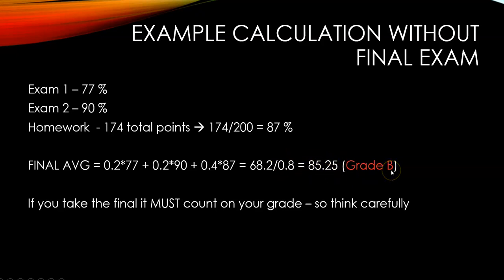So still a B. Of course, this is just all made up numbers. But in this case, the student didn't help themselves by taking the final. Again, this is all just made up numbers. Some of you might really need to take the final. I don't know. But a lot of you probably won't.